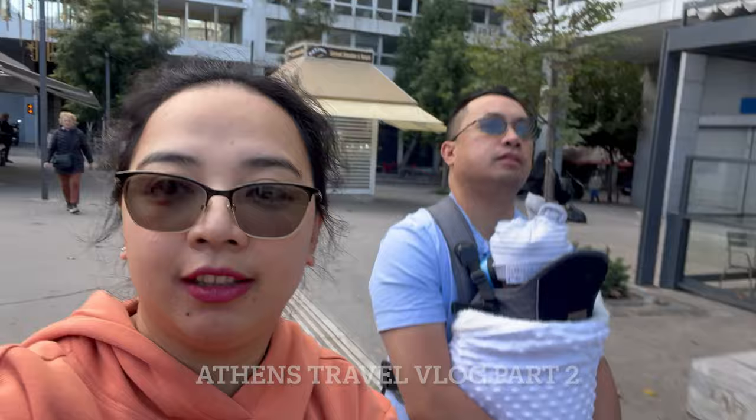Hi guys, so today we are going to the old parliament to witness the changing of the guards. We're here in Syntagma Center. There's a lot of people here.